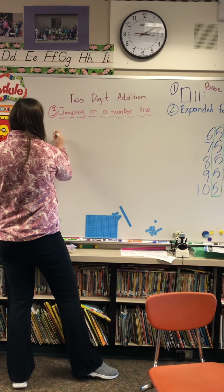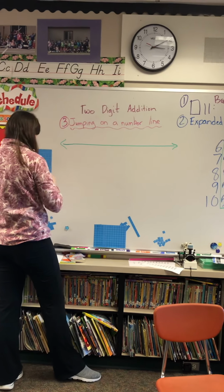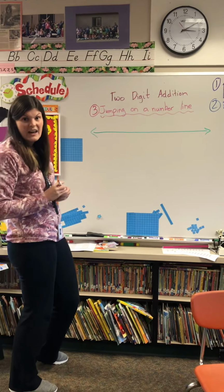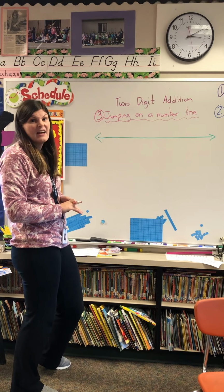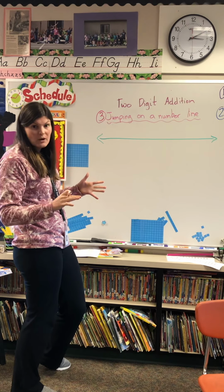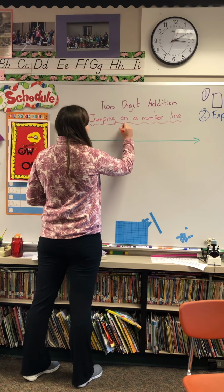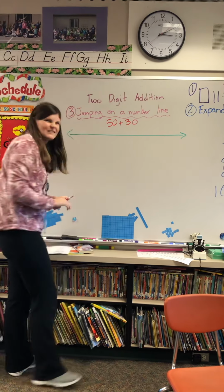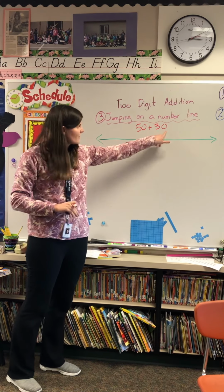All right, so let's start off with this wonderful number line. I'm going to start easy, and then I'm going to get a little trickier, okay? Today our work's going to be pretty easy because I want us to just get some practice with jumping on the number line, but then it's going to get a lot harder. So if we had the number, let's say, 50 plus 30, okay? I know there's no ones, so it's not that tricky.